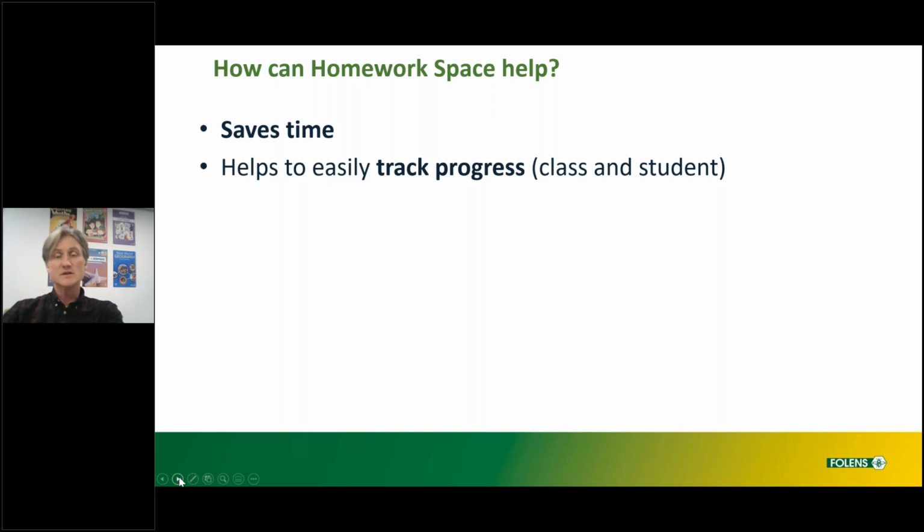So you can go into the system, and if you want to look at things at either a class level or a student level, you can drill down into the reports that are on Homework Space, and using a traffic light system, very easily identify areas where your students are performing strongly, okay, or other areas where they might need to focus on a little bit, or you might even need to intervene and support them as their teacher.